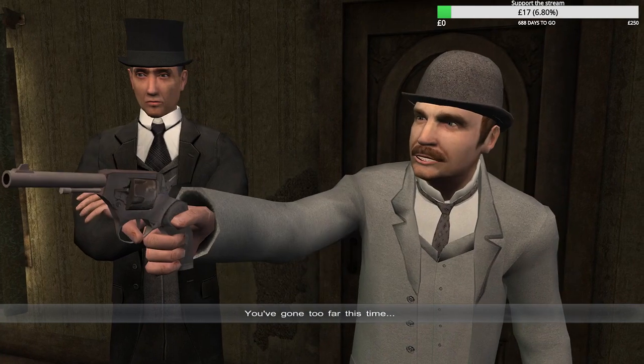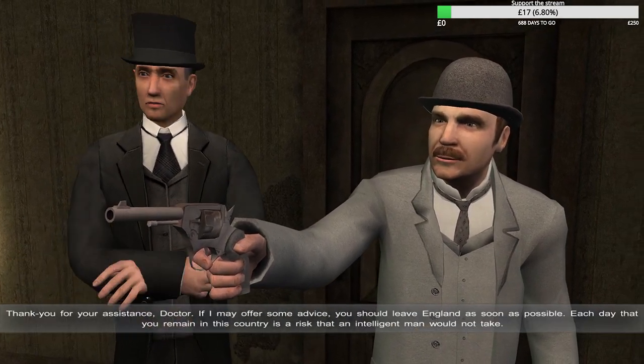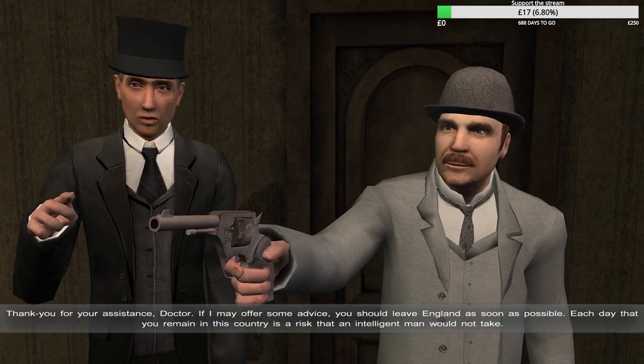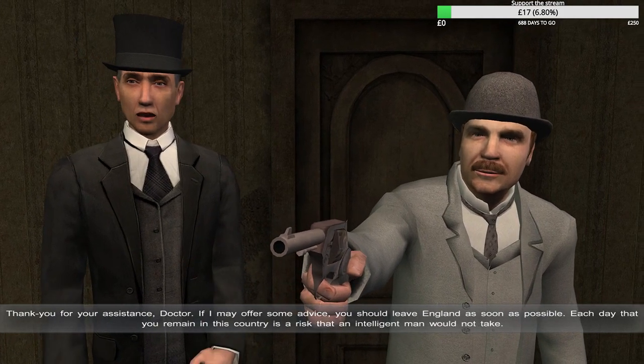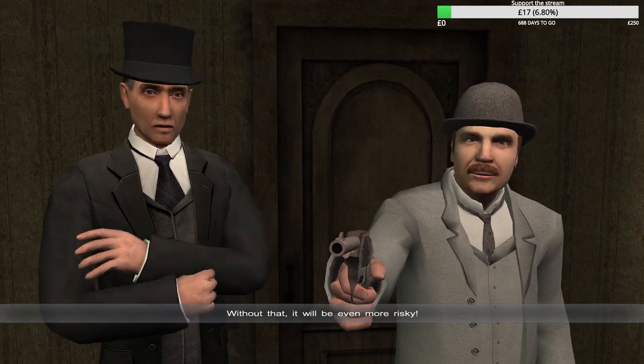You've gone too far this time. Come, Watson, let's not get carried away. Thank you for your assistance, Doctor. If I may offer some advice, you should leave England as soon as possible. Each day that you remain in this country is a risk that an intelligent man would not take. My pistol? Without that, it will be even more risky.